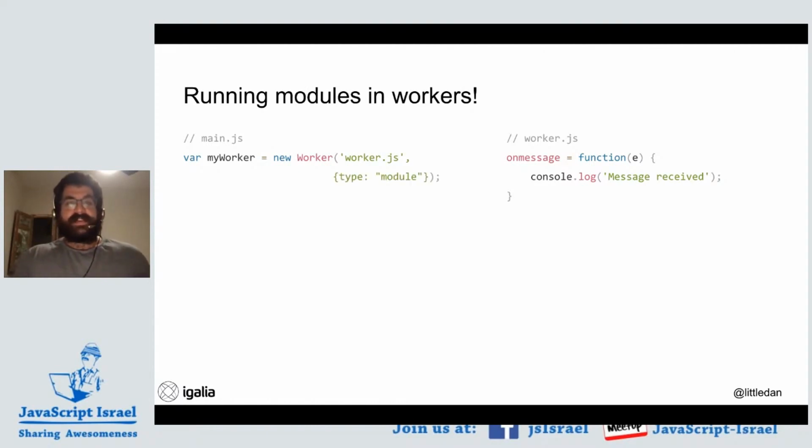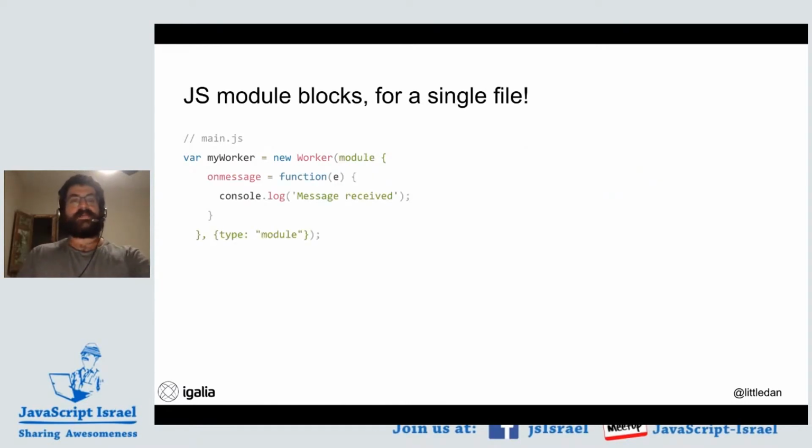There's a modification to this API. You can specify that you want to import a module, but the module is still specified in another file. With module blocks, we can have an inline module so that to make a new worker, you don't need to make a new file. And this is exciting, at least to me, because for a lot of applications, it can be difficult to break things into multiple files.